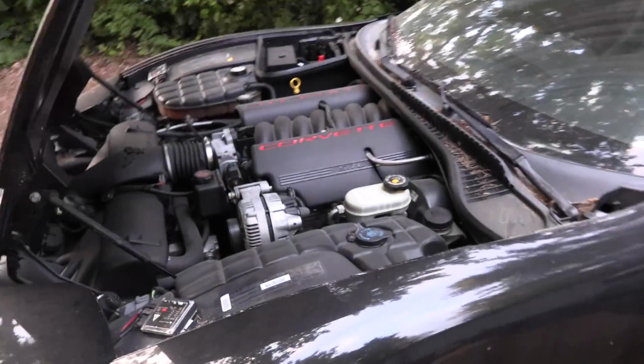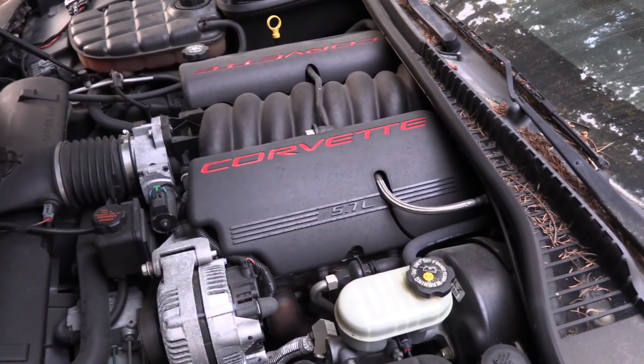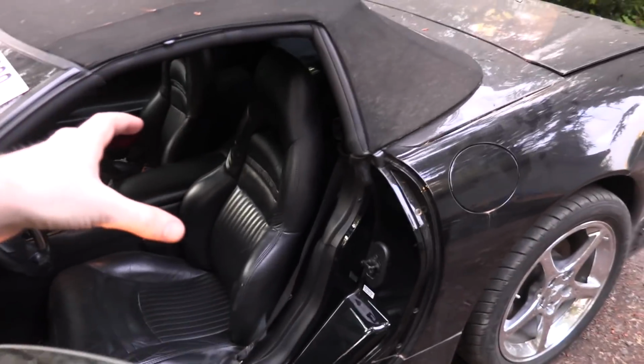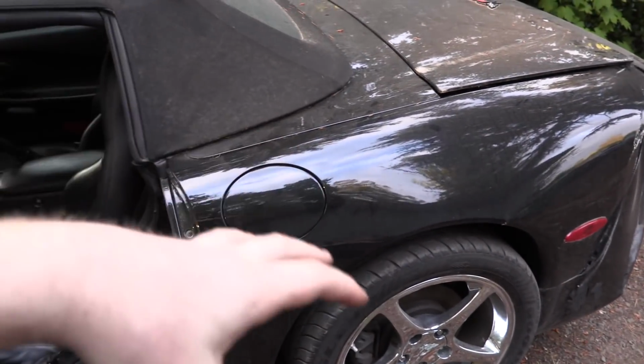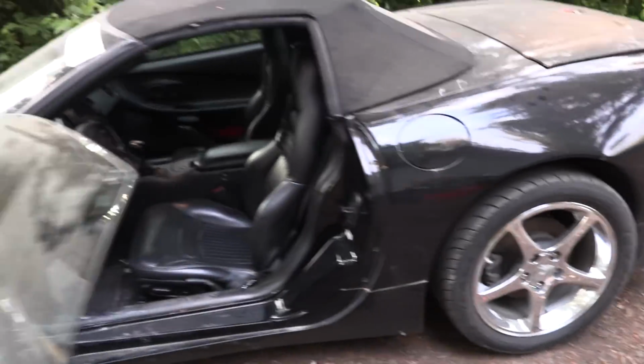And there it is. The main reason I wanted to buy this car is it has a good running 5.7 liter V8 LS1 mated to a T56 transmission that runs in the back there. The T56 is mounted just like the Aston Martin. It's mounted directly to the rear differential. I think it's called a transaxle in the rear.